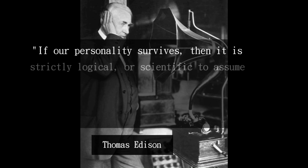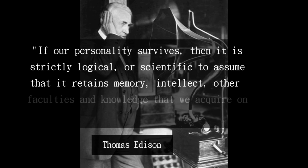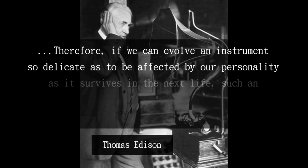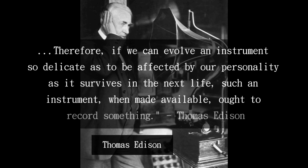If our personality survives, then it is strictly logical or scientific to assume that it retains memory, intellect, other faculties and knowledge that we acquire on this earth. Therefore, if we can evolve an instrument so delicate as to be affected by our personality as it survives in the next life, such an instrument, when made available, ought to record something. Thomas Edison.